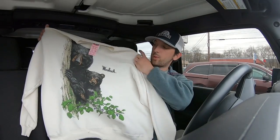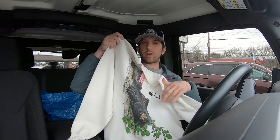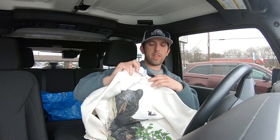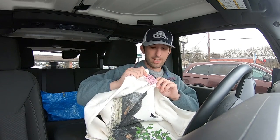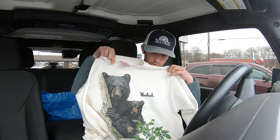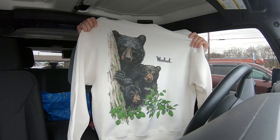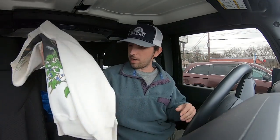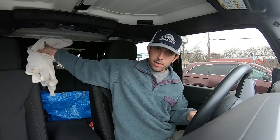So this was probably my favorite find today. It's a Woolrich sweatshirt, and just the other day I found my first Woolrich sweatshirt. The weird thing about this is it's not the Woolrich brand. I don't even know if you'd call this a Woolrich knockoff, but it's still kind of cool. I think I want to keep this for myself. It has the black bears, which are very prevalent here in Pennsylvania.